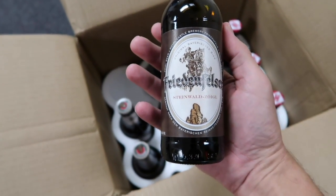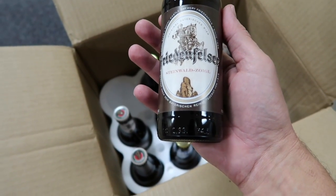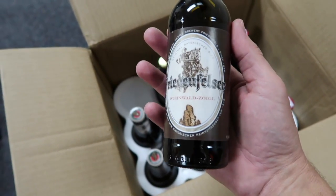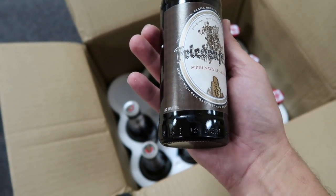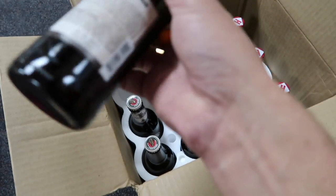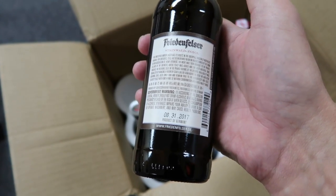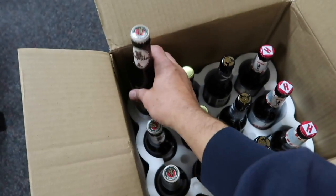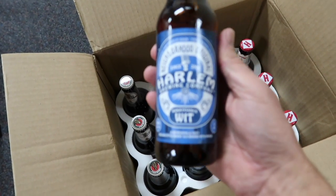Number 1 is Friedenfelser Steinwald Zogel. Wow, that seems like that must be somewhere abroad. Gebrauch nach dem. Seems very German. Product of Germany. There you go. That looks very good. I think a good German beer right now would taste good. I'll have to wait till Tuesday morning at 12:01.